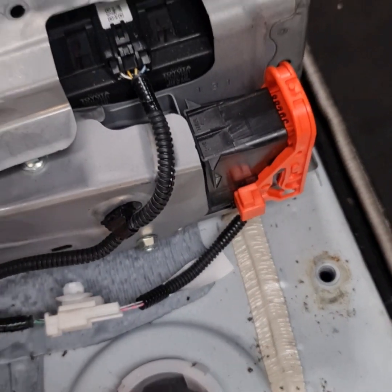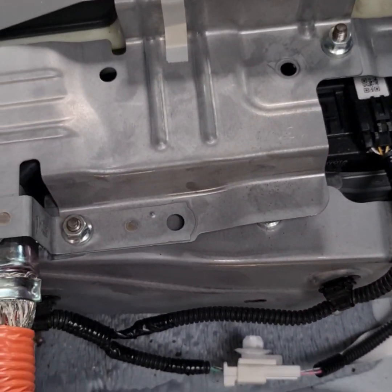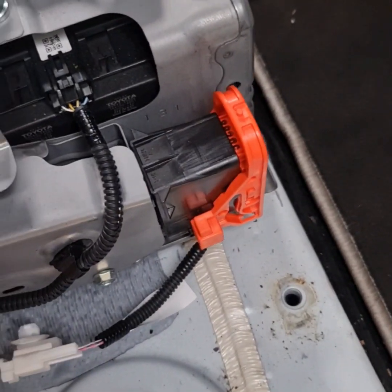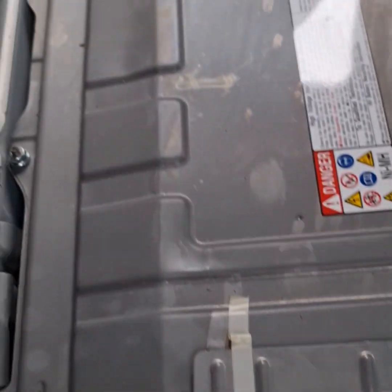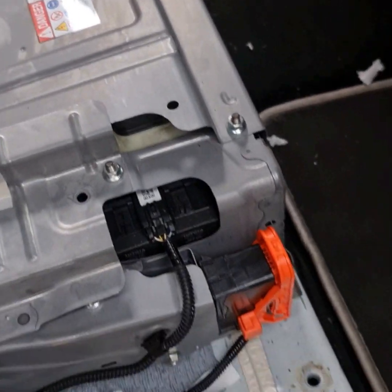It doesn't look like it's in a bad condition. There's no bolts missing off it, but definitely somebody's had a go at trying to open it up, maybe to investigate it, or anything else. But we will carry on and investigate if it's the original battery or not.